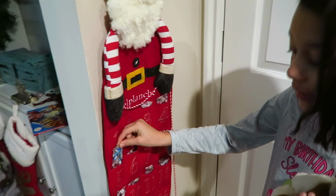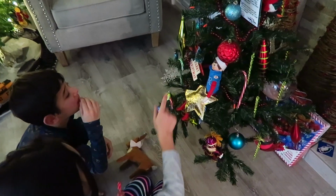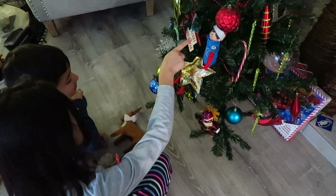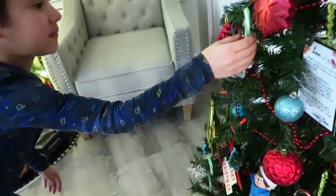Now we have a new calendar we didn't show you guys. It has all candy canes! Wow, so every day you're gonna get one. And he has candy canes all over, look. And he also got you this new ornament. Now, Leanne, you had to change the little candy cane on the calendar.